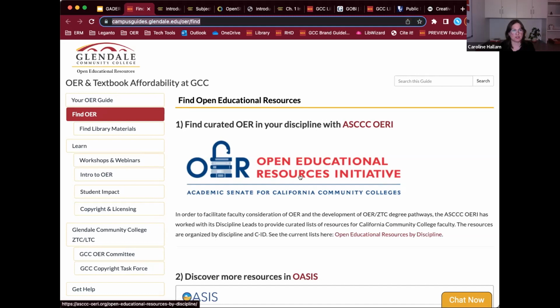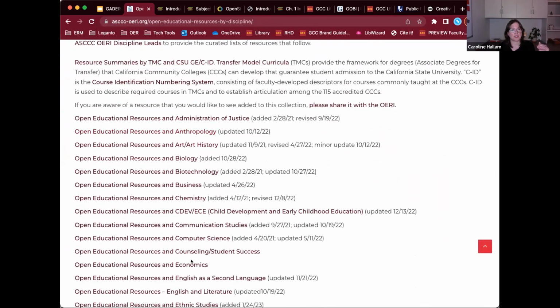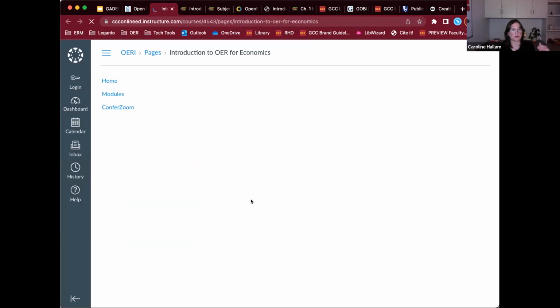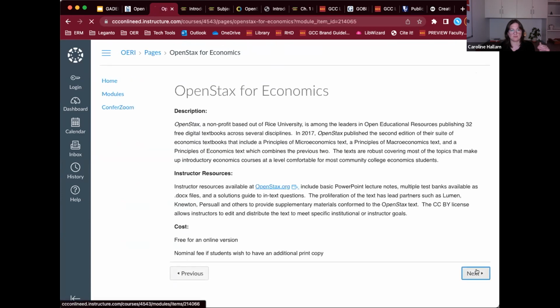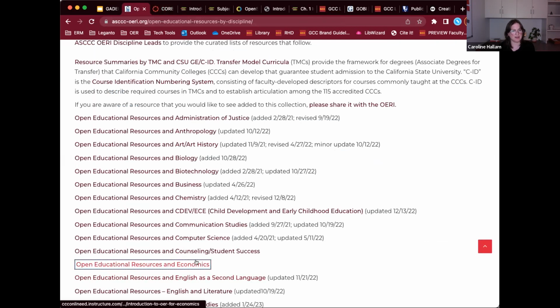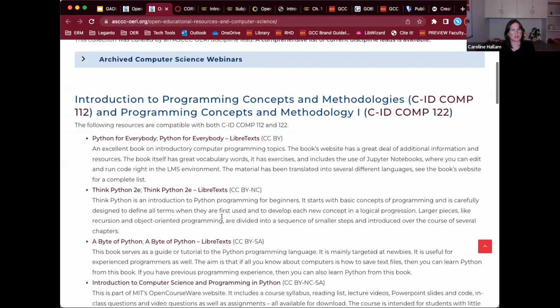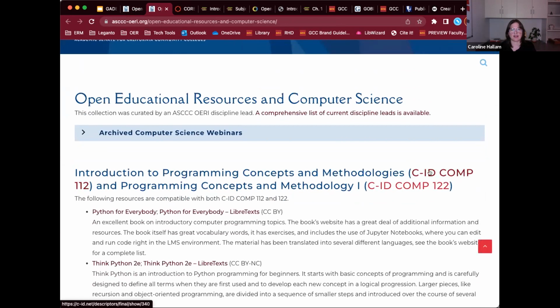So the first, I've ordered them on this guide, on our OER guide, by what I recommend. I like starting with the ASCCC OERI, which is actually just a California Community College OER resources by discipline listing. So you can find your discipline here, and then you can scroll through the available OER. So this is an interesting thing. All right, CORE Econ. This is actually a really nice write-up. I haven't actually opened economics before, I realized, but then you'll also have it in this format as well. Open educational resources in computer science. They'll have it divided out by CID.